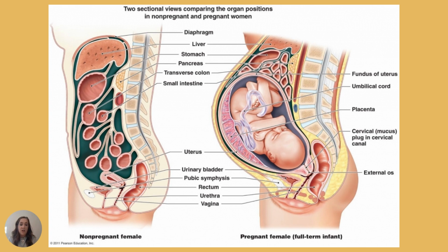This is also the reason why a lot of women will report that it feels like they have to have a bowel movement as their baby moves down in labor. And usually we're like, that's probably your baby, because your baby's head will be pressing on your rectum, pressing on your bladder during delivery. The blood volume is increased about 50% during pregnancy.